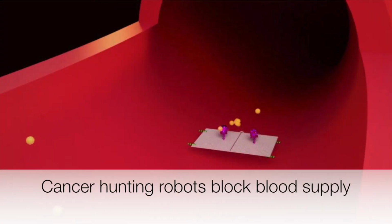Cancer hunting robots block blood supply. There's a tongue twister. So this is a joint effort between scientists from Arizona State University and China's National Center for Nanoscience and Technology. So nanobots have successfully been used for the first time to make sure that drugs to treat tumours go to exactly where the tumour is and they treat it.